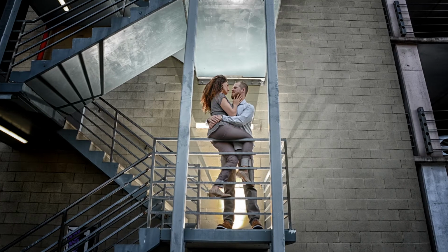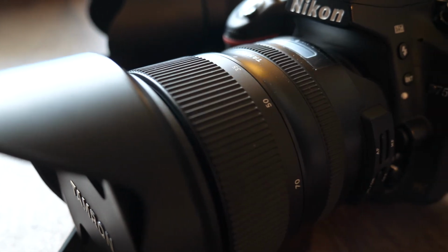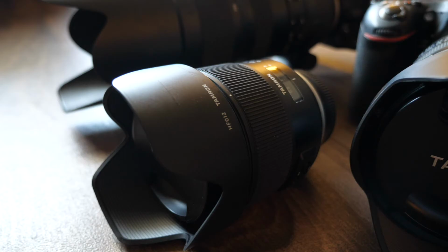I love Tamron for putting VC in their prime lenses. I mean, it blew my mind that finally prime lenses have built-in stabilization. Before their 35mm 1.8, I always had to use a shoulder mount or a monopod to use prime lenses in weddings. But now you can just handhold it and get clean shots.